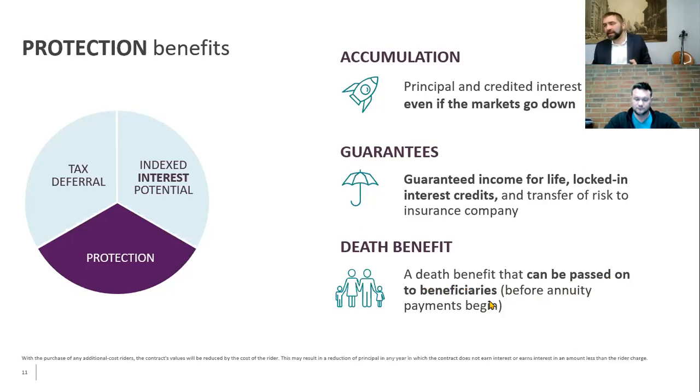Once the annuity payment begins, the amount is going to be decreased by how much is taken out. It's not that it disappears. So traditional annuities have what's called an annuitization period and then a payout period.